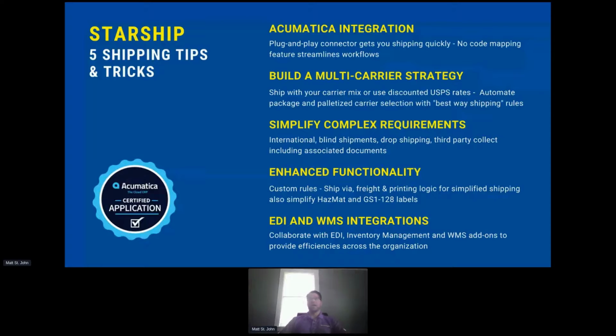It doesn't have to be in the shipping record. We can look at customer maintenance fields, sales order fields, again, shipments, item records. So that's the nice thing with the functionality of StarShip. We probably want to have all that information living in Acumatica, but we do have databases for that additional information just in case. So StarShip could be set up, again, to just streamline that whole process.